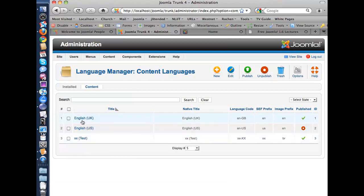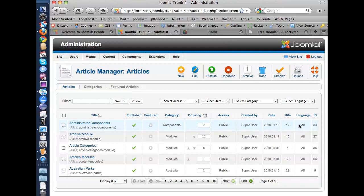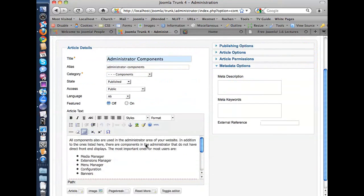And this is where the language filter picks up, as we can see in there. If we go back to articles very quickly, this is the content language. This is not the installed language. So it's very important to get that distinction. And when you install a language pack, it doesn't necessarily add that to the language filters either. I think that's correct. So we go in here, and we're looking at the content languages here.